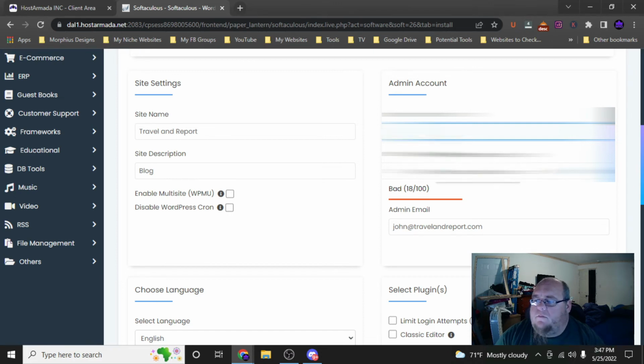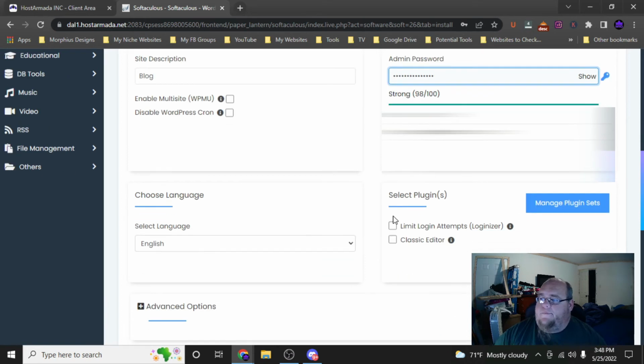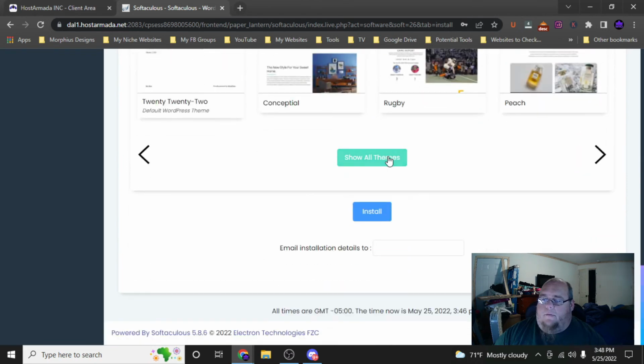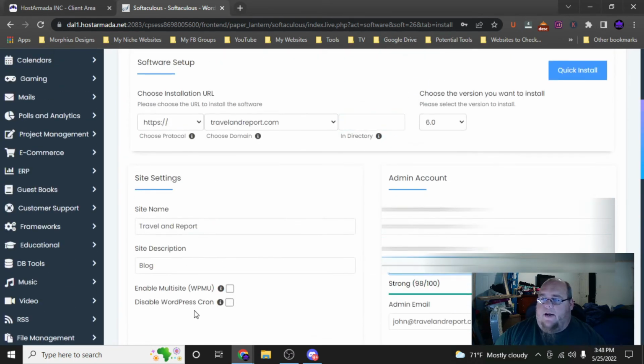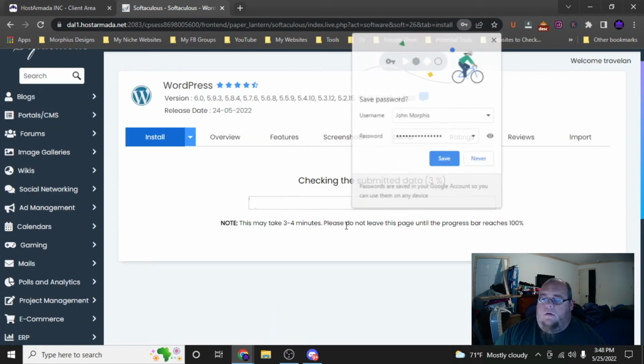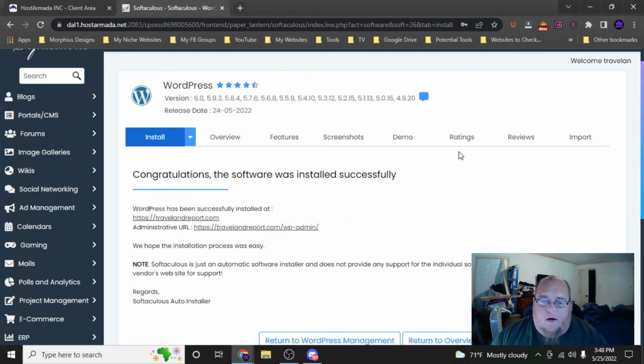Go. Alright. And there we go. Now, double check that you've got everything in here like that. And then you're going to scroll down and you're going to click install. It'll show you a little progress bar. Alright, and there we go.